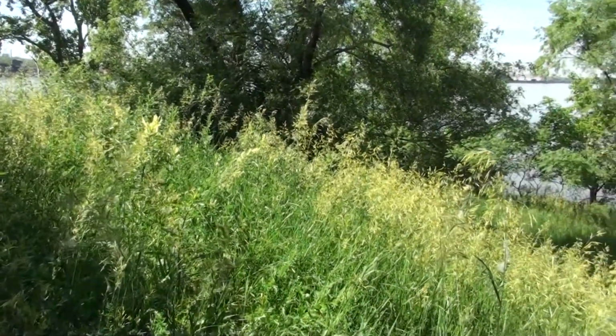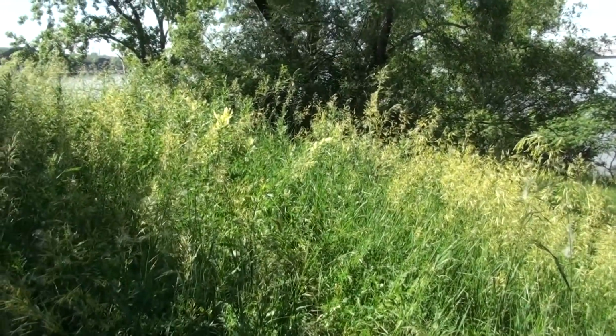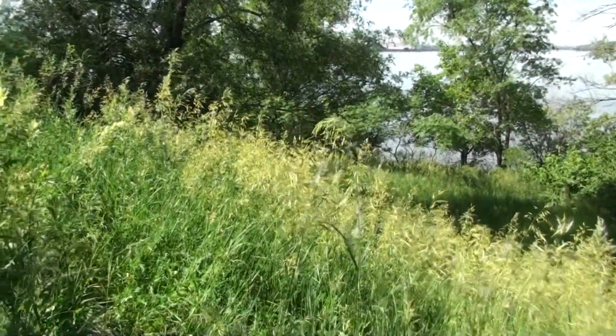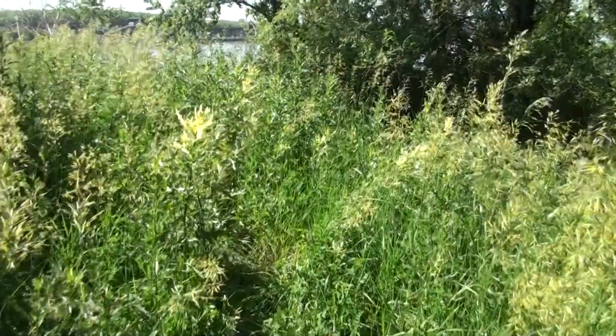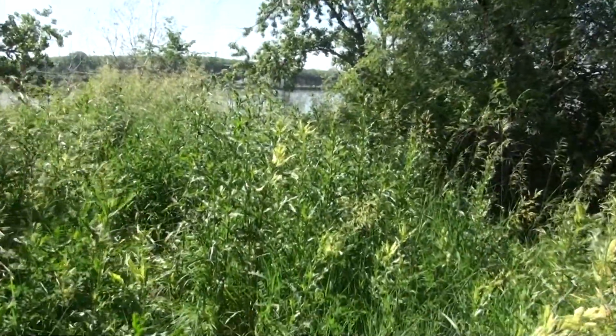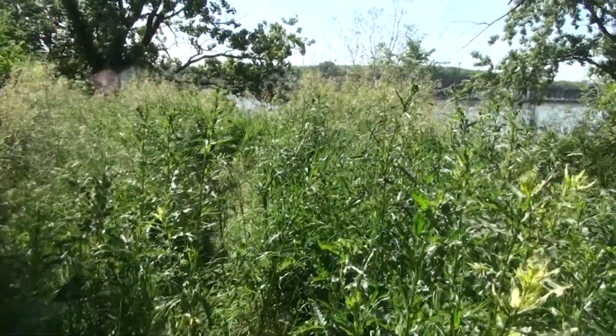We are going to be walking the edge of the southern part of the island along the upper part of the stability berm here. There's fairly thick vegetation, and I will be focusing on avoiding hazards. However, we'll be providing commentary as is necessary throughout the duration of this walk.